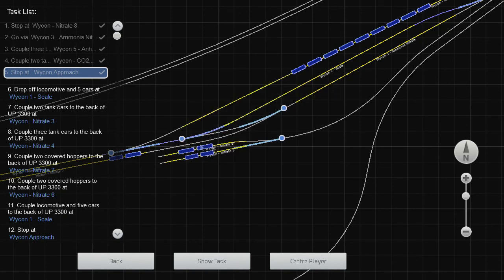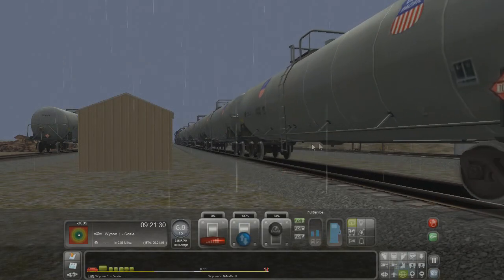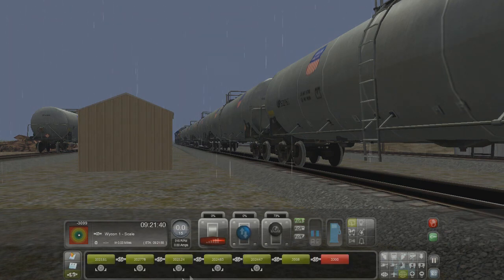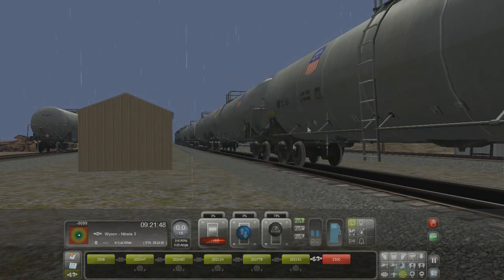Got it. Also switch that one just in case we roll a little bit too far. Throw on the brakes there. Beautiful! Alright, let's put it in neutral. And I need to decouple the engine. Just the front engine. Now I need to pick up more cars, beginning at Wycon Nitrate 3.